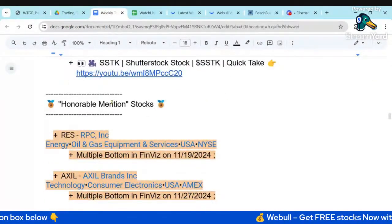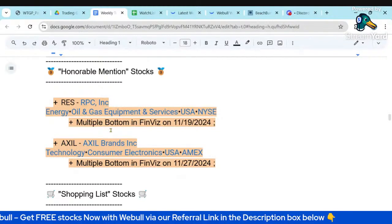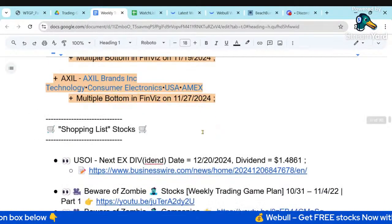Okay, I'm going to skip over some of these. I've got a lot to cover today. So we'll see if we have time to come back to some of the honorable mentions, but you can take a look at these via the notes. You can see these are multiple bottoms I identified in FinViz recently. If we have time, we'll come back and do some quick due diligence on those.